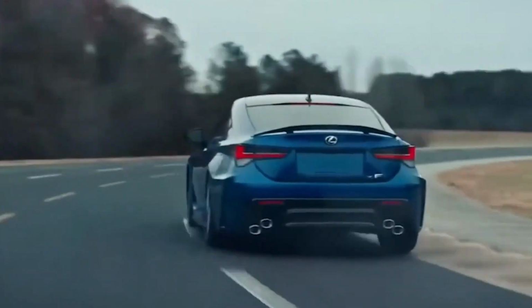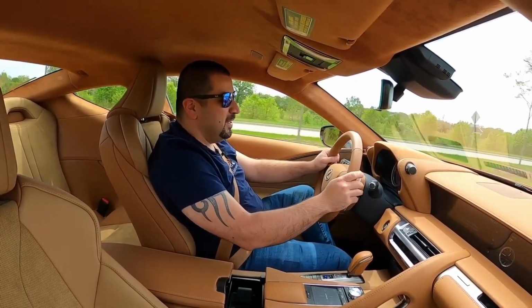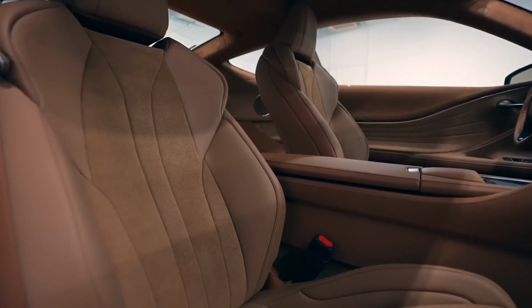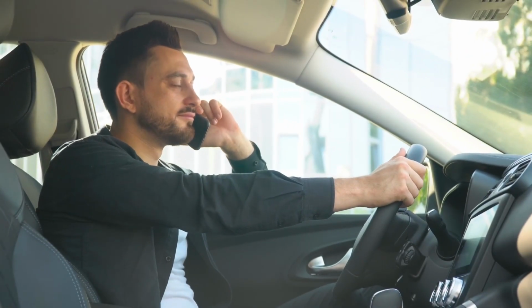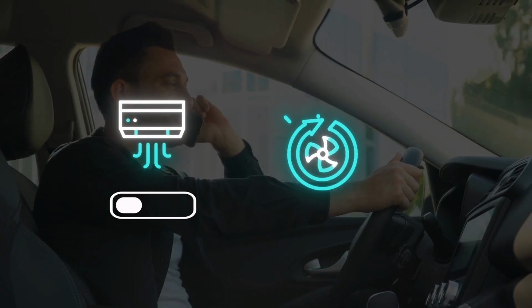Lexus vehicles feature an intelligent climate control system called S-Flow that uses passenger seat sensors to detect whether the passenger side is occupied. When the passenger seat is empty, the system automatically shuts off air vents on the passenger side to save fuel. Some modern vehicles also automatically reduce air conditioning volume or fan speed during phone calls to improve call audibility.